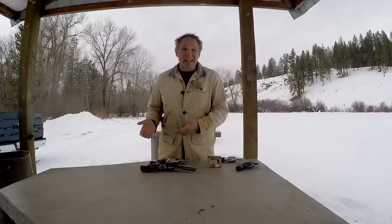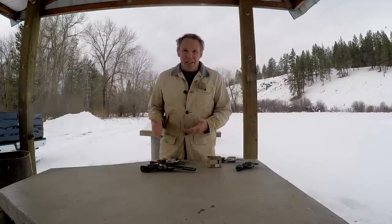Why would someone choose to carry a 44 Special? I'm sure there are many reasons, but I want to cover what I think are the top three. The first one being availability. The 44 Special just might be the gun that person has. It's what they inherited. It's the gun they have.